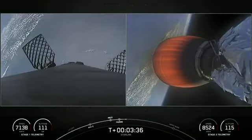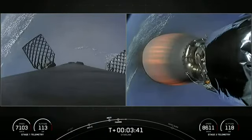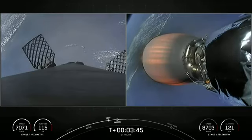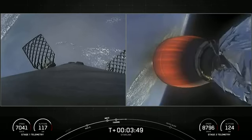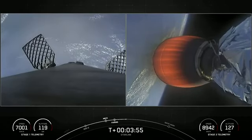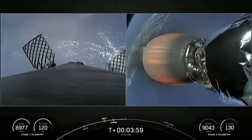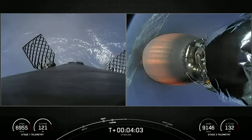First stage, left-hand side of your screen, grid fins are fully deployed at this point. Those periodic bursts of white gas that you see are from our attitude control system. So the attitude control system is giving some small puffs of nitrogen gas, reorienting the stage to get the engines down and the heat shield down for its upcoming events. Second stage burn continuing to look nominal.